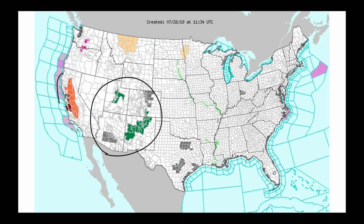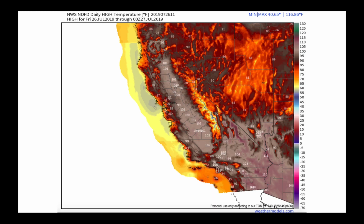But to the west, looking at California, because of the dominance of this ridge, we are still having large areas of the Central Valley of California that are under a heat advisory after what is shaped up to be a very hot middle and end of this week. So we're going to talk about those temperatures first.